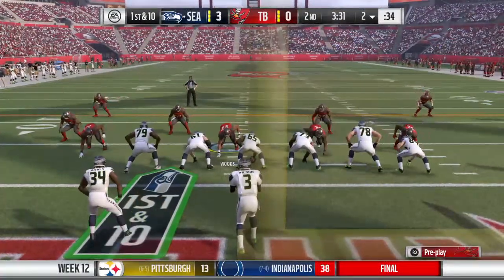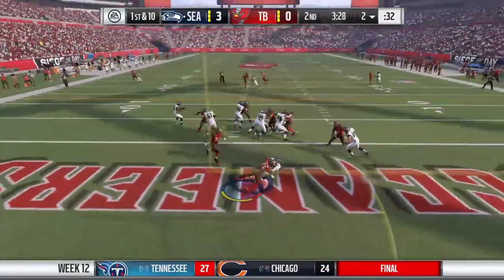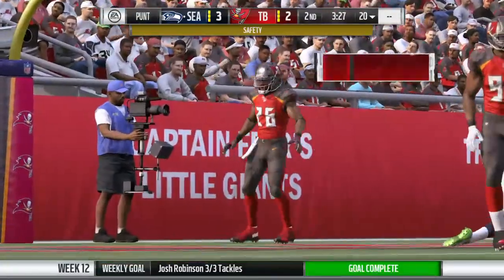I'm with you on that one. Let's just go ahead and be frank about the whole thing. The only one happy about the 3-point kicker. Exactly. Under pressure, and down he goes in the end zone, and that's a safety.